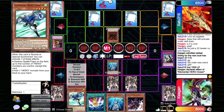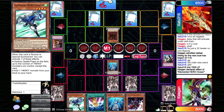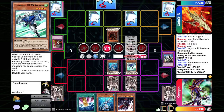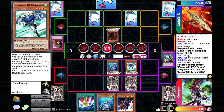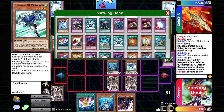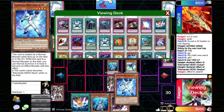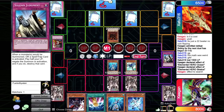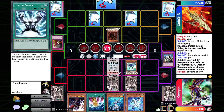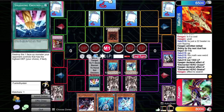Now we get a free Stratos, which should be a crush here. I think the plan is actually to Stratos search and then use Smashing Ground after. This plays around Torrential. They're not going to chain anything. We're going to go grab our Alias again. And now we just are playing their deck, but we're up 8 cards to 4, and we have like all of the nuts. So there's no way we lose this one.